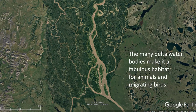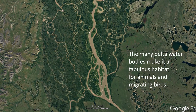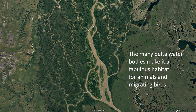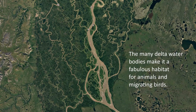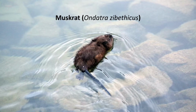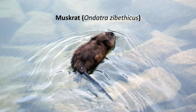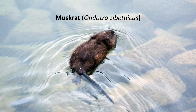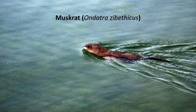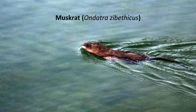The Mackenzie River Delta is a maze of branching, entangled channels, numerous ponds, and cut-off lakes, also known as oxbow lakes. All of that makes the delta a fabulous habitat for migratory birds and water-loving animals. The delta is home to a large population of mink and muskrat. In fact, by the 1930s, Aklavik was one of the most important fur trade centers in Canada. Between 1920 and 1960, muskrat trapping was the main source of income for the Inuvik people who live in the delta area. Aklavik was once considered to be the muskrat fur capital of the world.